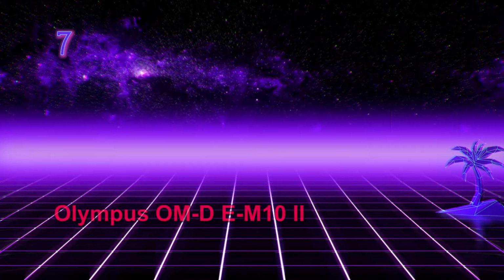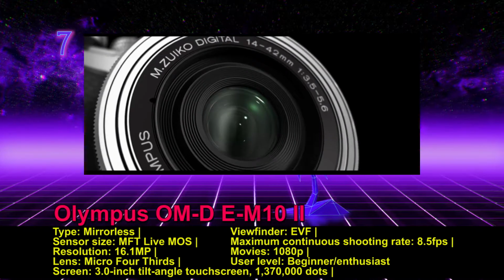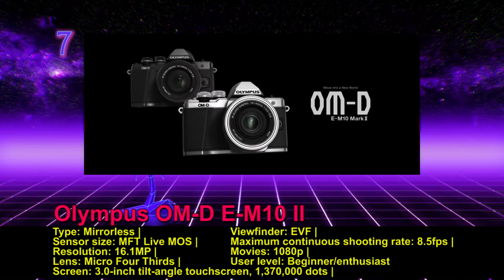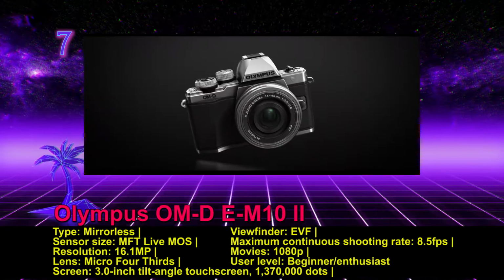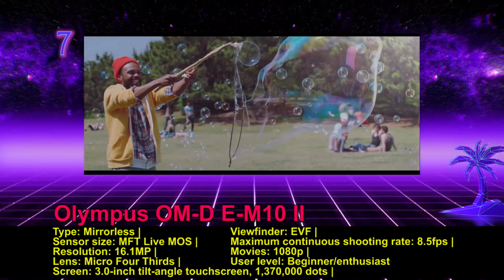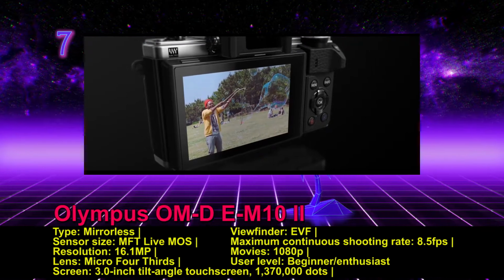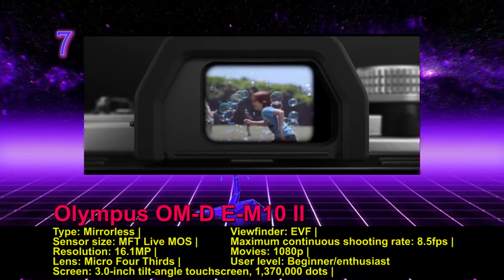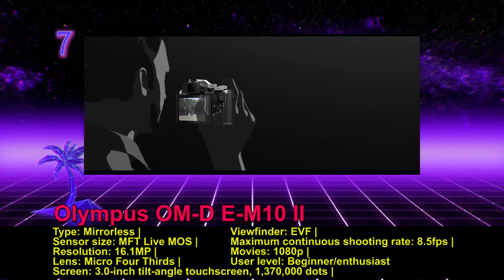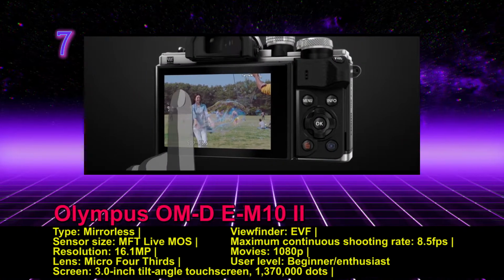7. Olympus OMD EM1 II. We loved the original EM10 for its size, versatility and value for money, but the EM1 II adds features that take it to another level. The old camera's 3-axis image stabilization system has been upgraded to the 5-axis system in Olympus's more advanced OMD cameras. The viewfinder resolution has been practically doubled, and the continuous shooting speed is 8.5 fps.